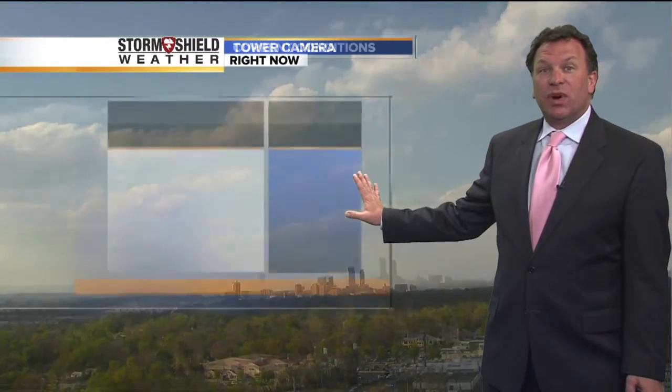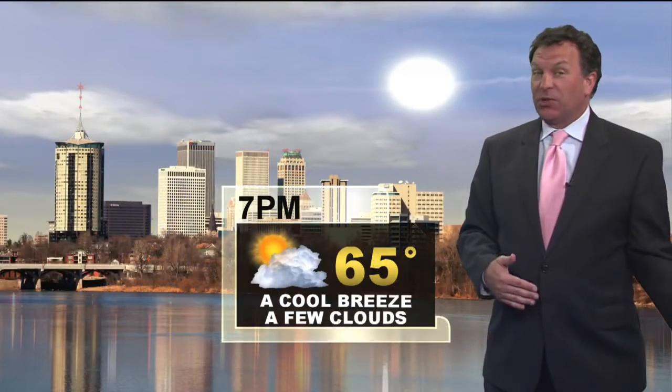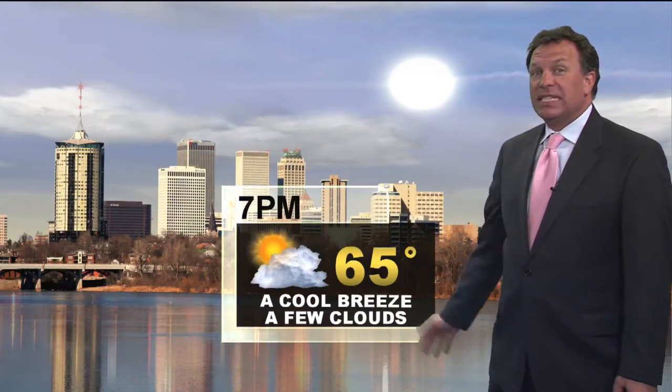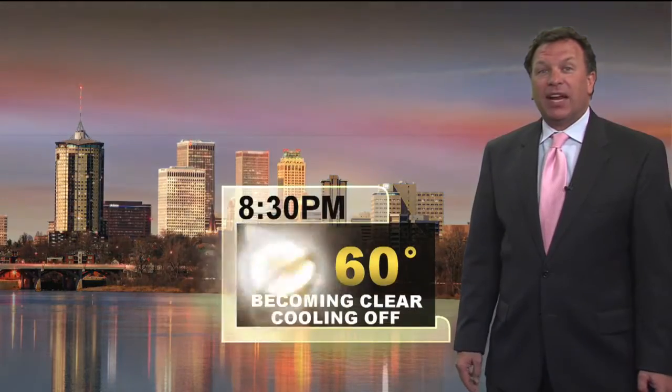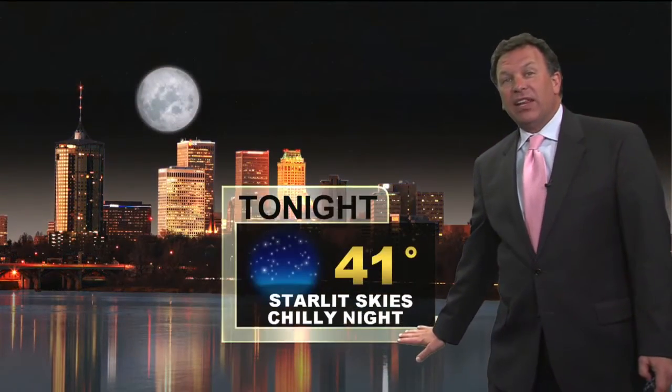Today's high was a midnight high of 70 degrees. That means it happened just after midnight. The temperatures all day have been, of course, in the 60s. Beautiful skies right now outside. Temperature sits at 65 degrees. The dew point in the lower 40s. We have these west-northwest winds at 12 miles an hour. The barometric pressure would be considered low, 29.71. 65 with a cool breeze this evening if you're headed out. 60 at 8:30, becoming clear and then cooling off to 41 with those starlit skies.